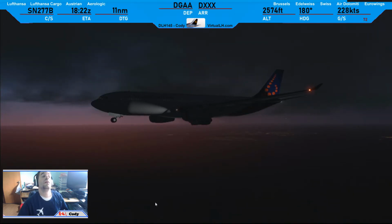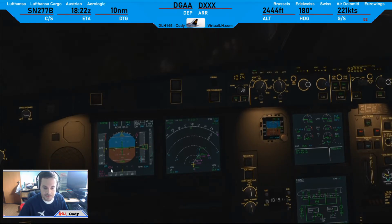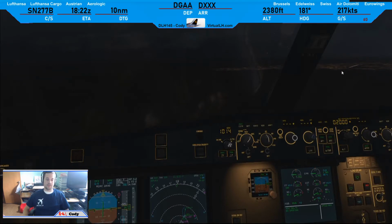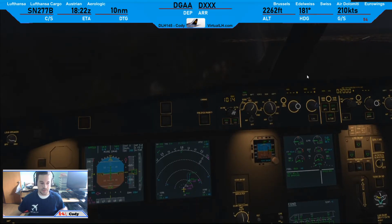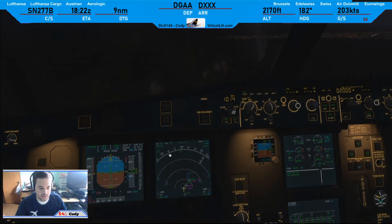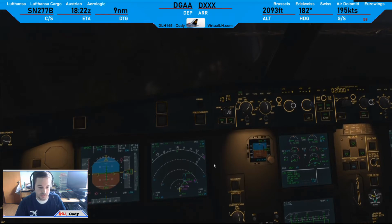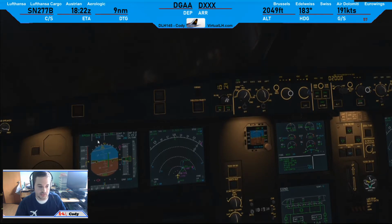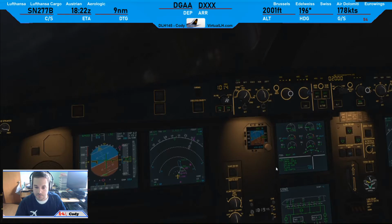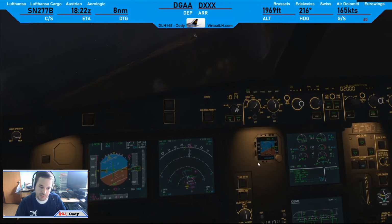$2,500. Cat 3 dual. This one's going to be a quick arrival too. Crap. Alright, let's be ready for that. Flaps 2. Spoilers armed. Alt star. Now we're really going to bleed off that speed. Plane's lining up.